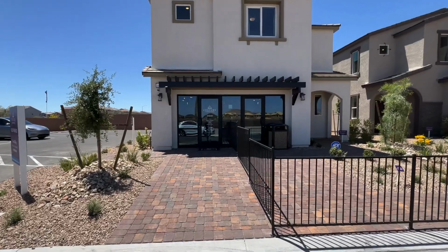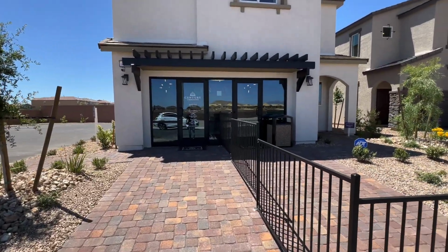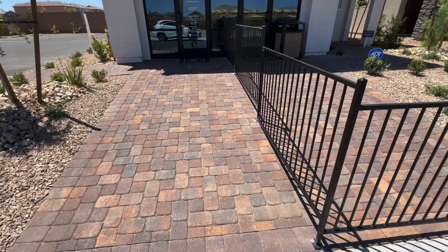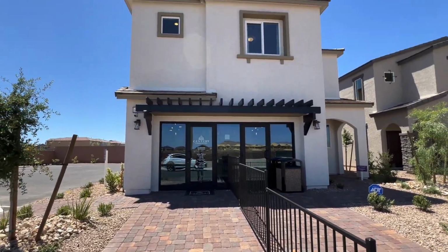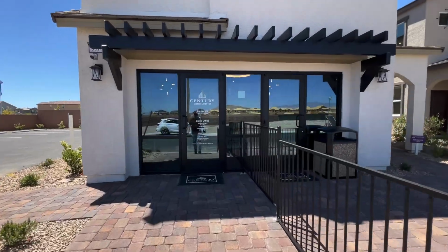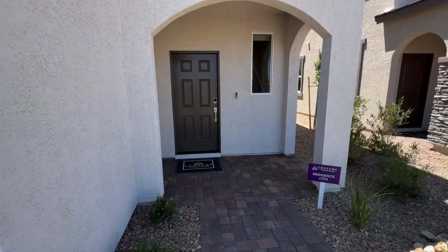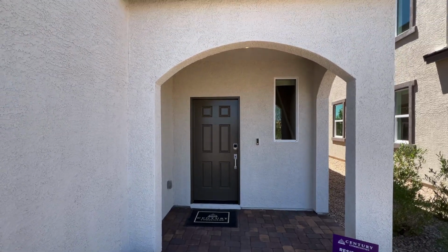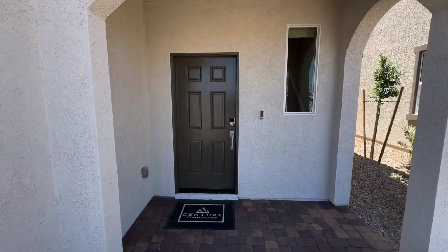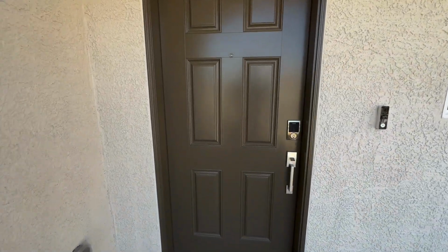Obviously right now, that office would be your 2-car garage. You're going to have pavers here in your driveway. Check it out. They also have 3 different elevations, meaning 3 different looks of the front of your house. So let's go in here to the office and go around. So we come here, and in the front, you have this nice little covered front porch. Got about a 7-foot entry door. Let's go check it out.